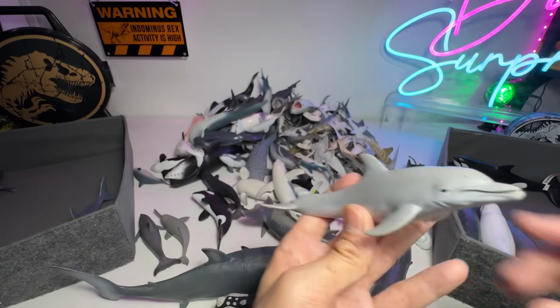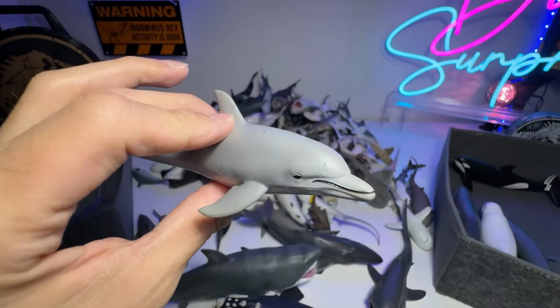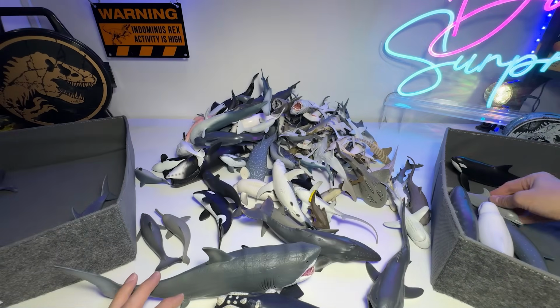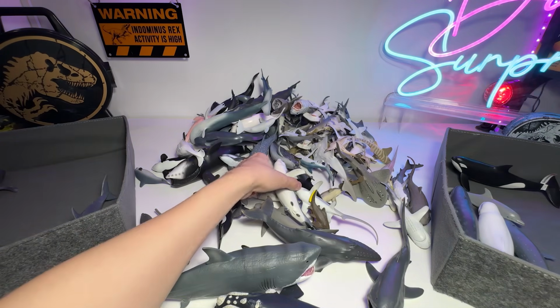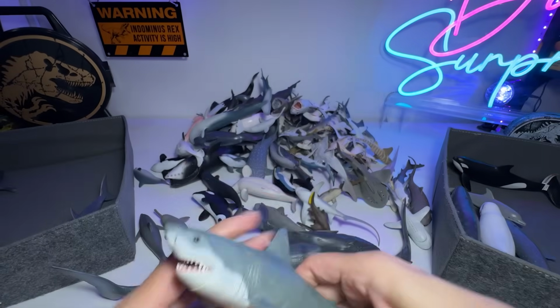Our first dolphin of the day. It is a bottlenose dolphin, one of the more commonly known dolphins. And another great white shark right here. It is a beautiful figure.